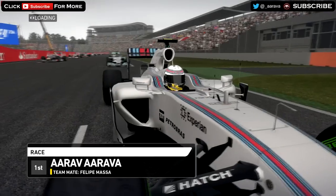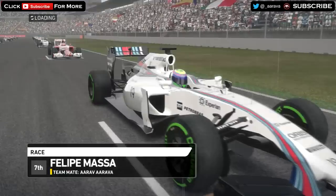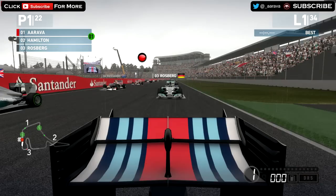Here we are on the grid. It is raining here in Hockenheim. Very gloomy day here at the Hockenheim ring for the German Grand Prix. Lewis Hamilton sits in 2nd, my teammate in 7th, so a poor showing from Massa in the last Q3 session.